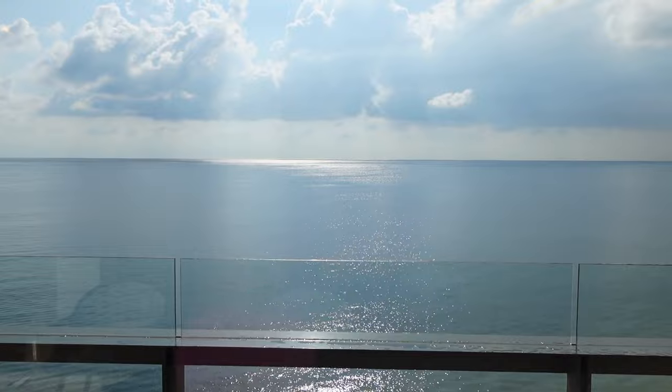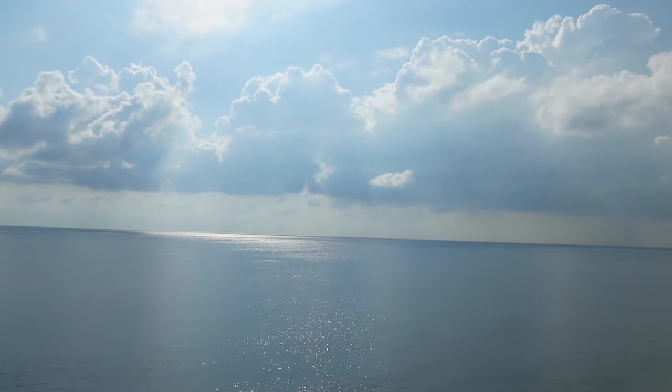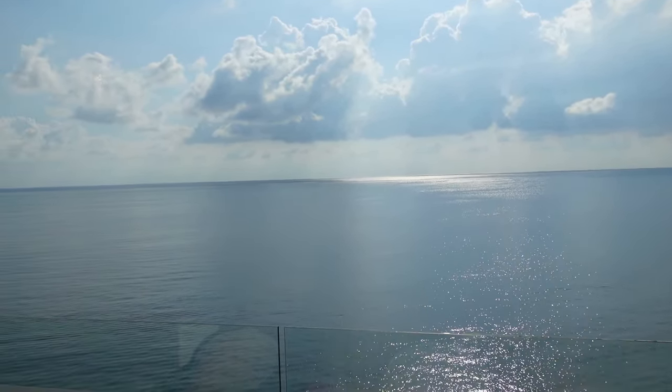And if you want to see water, book the ocean view. If you've never stayed in the swim out before, I'll make sure I put some pictures of the swim out in here, but it's right there. You don't have much privacy, but it is nice to have a little pool if you have a family or you just want to flex in that light. But if you're more for the views, I would go for ocean view. And I love my view.